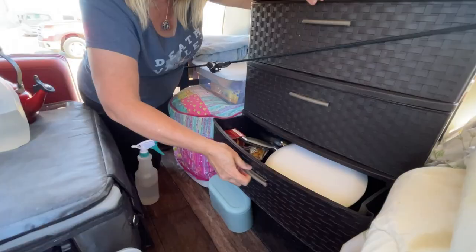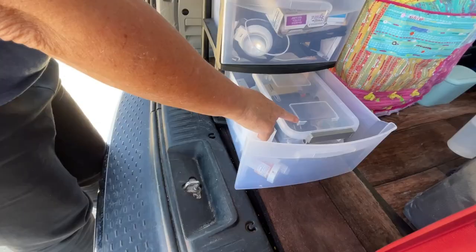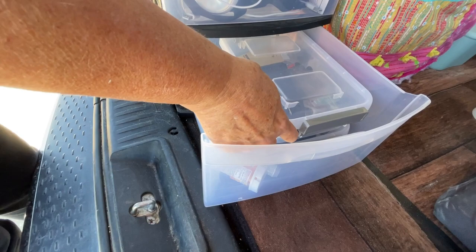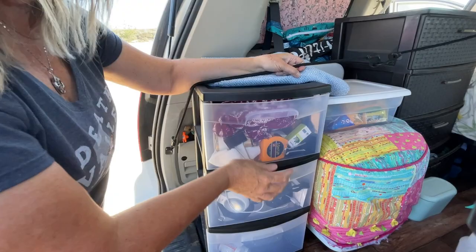Here I have the only frying pan that I own, the only plate, batteries and USB cables and things like that, chargers and those kinds of things. Well, some cereal came in here. My drone is there and some lights and more USB cables and everything pharmacy.